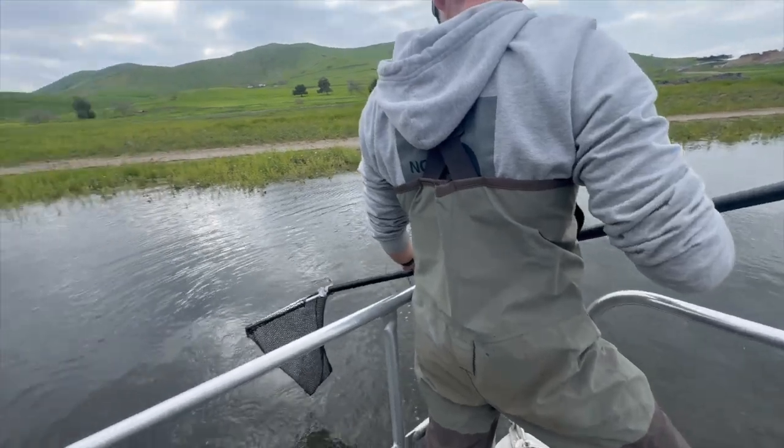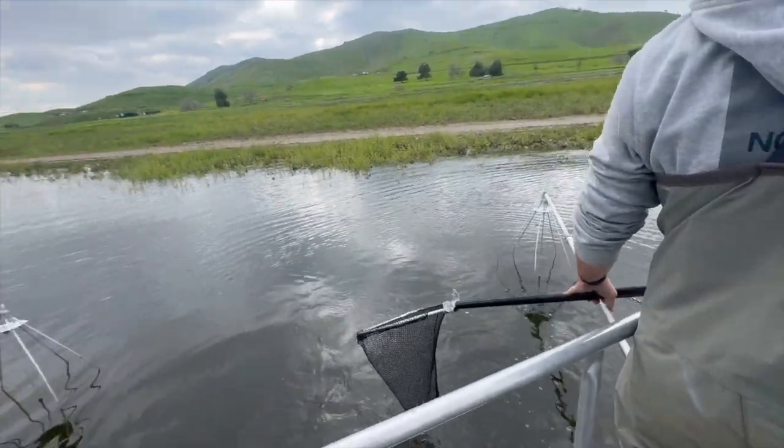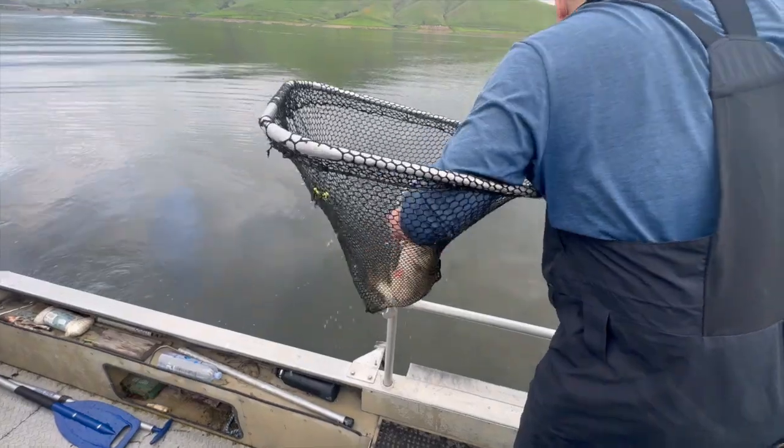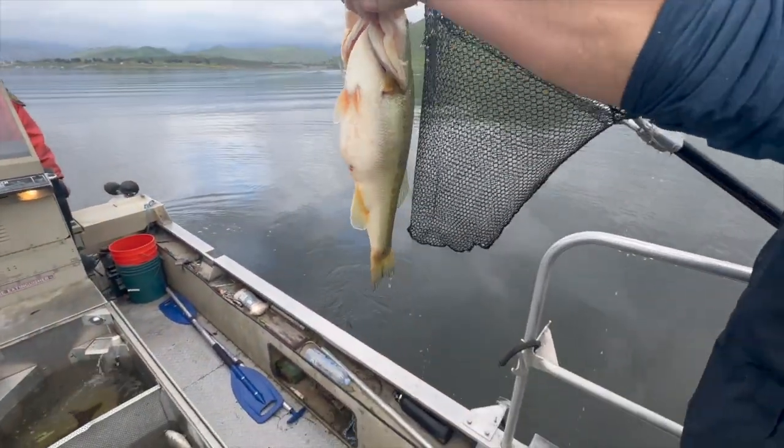A little fishing tip for you. You want to hit some bass up early in the week, next week, go up the ramp. Whoa, look at that thing. Yeah, a pregnant mama.